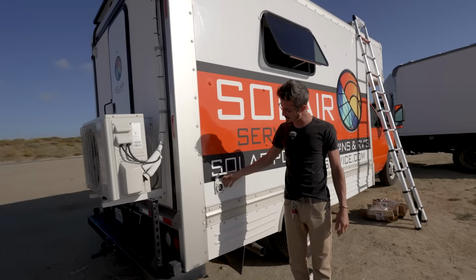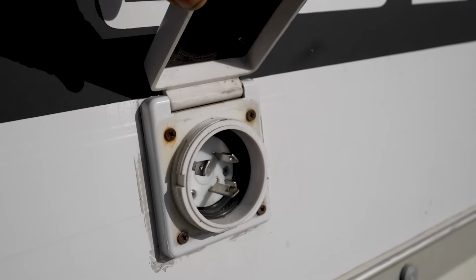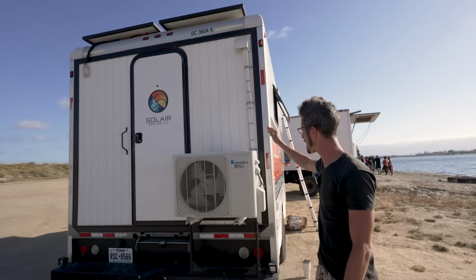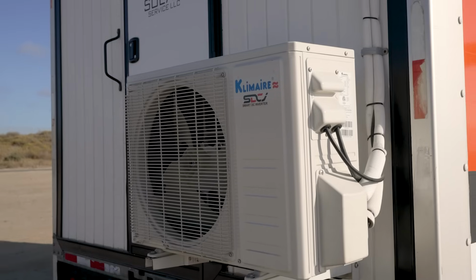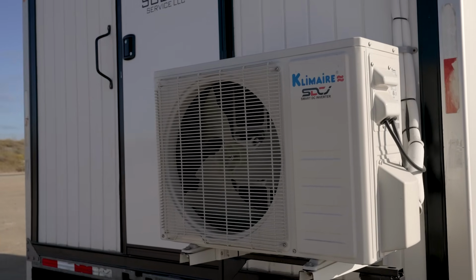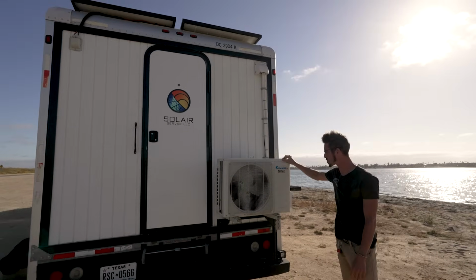So it has a 30-amp power in. But then additionally, I do have an adapter that allows me to plug in a regular extension cord. And then moving on to the back, I do have this Climb Air 12,000 BTU inverter style mini split. It does both heating and air conditioning. And I made a custom mounting bracket system for it, so it's super sturdy.